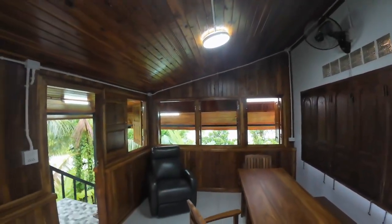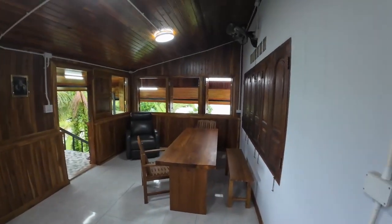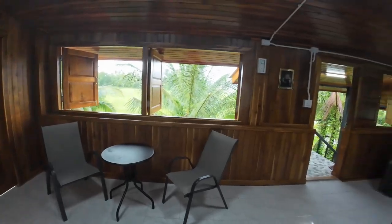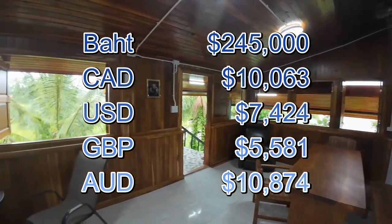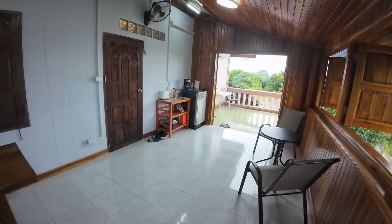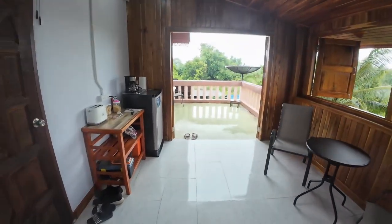I've broken down a lot of the prices in the previous videos. The final price for this renovation, start to finish, 245,000 baht. So this is our room. This is our addition to our suite.